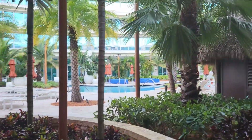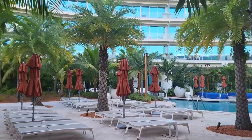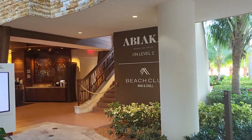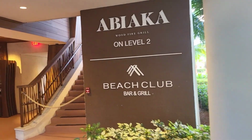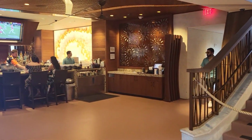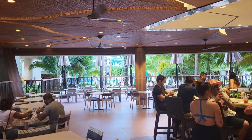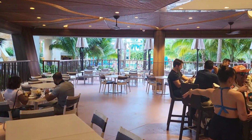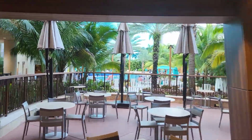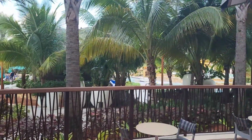This is the pool area for the smaller hotel, and these are little tiki cabanas that you can rent and enjoy. This is a really large area for eating, and it all overlooks the pool, which sits directly underneath the guitar.